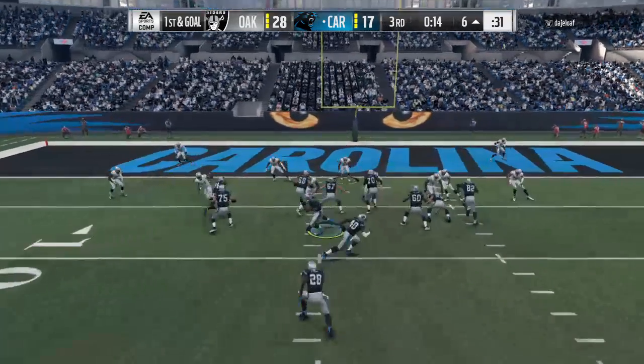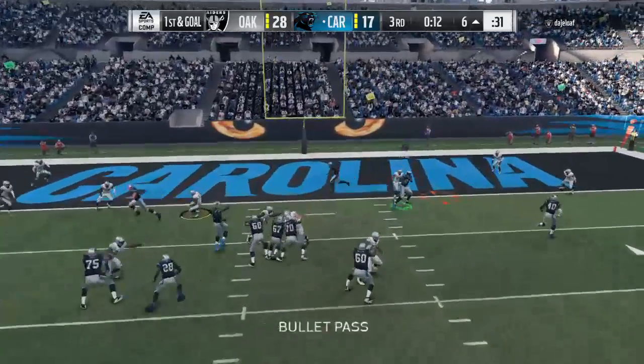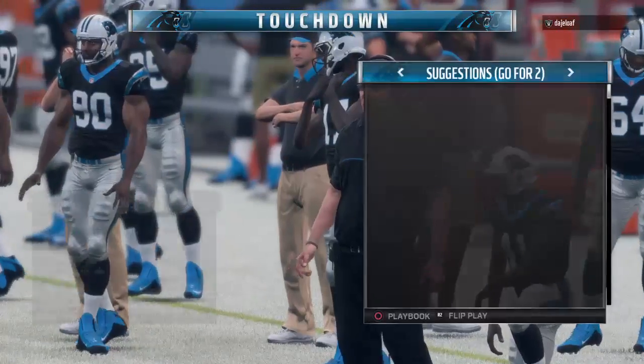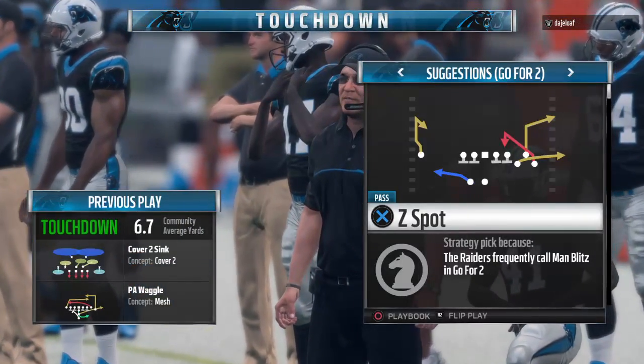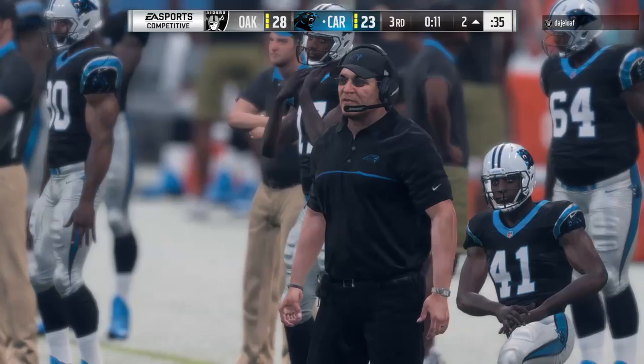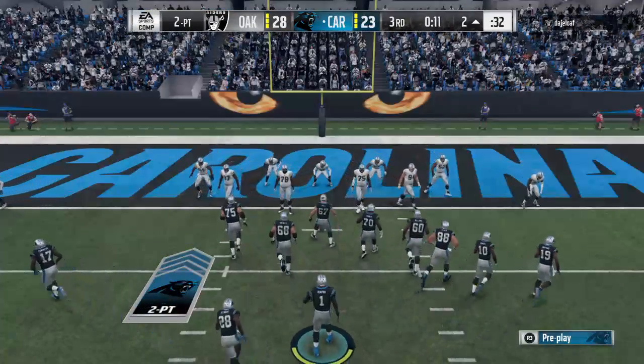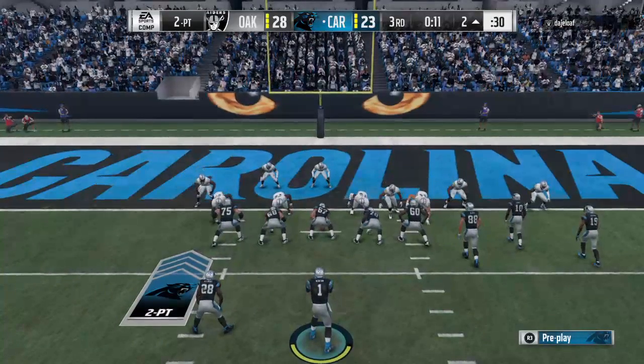Looks like the defense in press coverage here. They go play action here on first down. And he'll take this into the end zone. Touchdown, Carolina. And Dixon from 6 yards away. And the Panthers have got it back to a 1-score game.